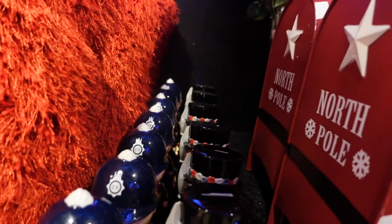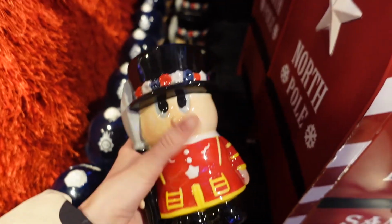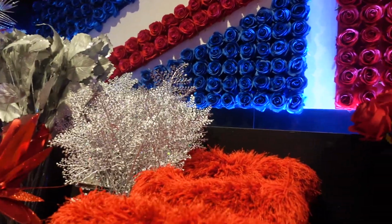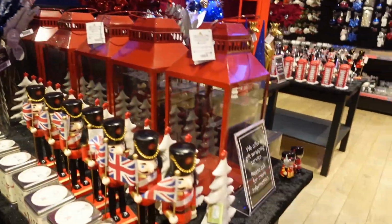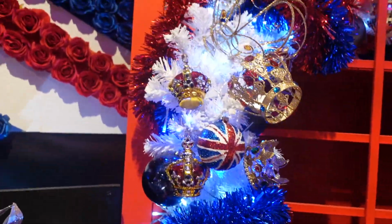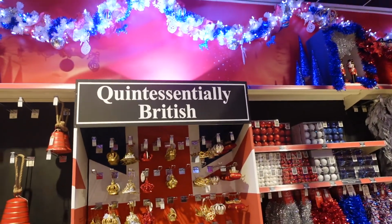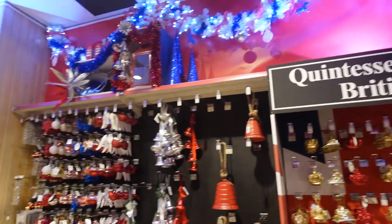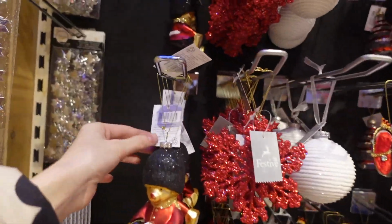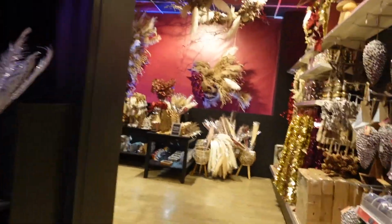That's quite a good gift. And then also this, I presume it's the same price, $8.99. A beefeater, quite cute. The Union Jack there, made out of roses. Let's carry on. What else have they got? Lots of stuff. These are really nice. I don't know when they decided. I don't know if many people will do this year. But yeah, it's quite a nice section. Just because of the circumstances, I don't know if many people would do a Union Jack themed tree. But who knows?